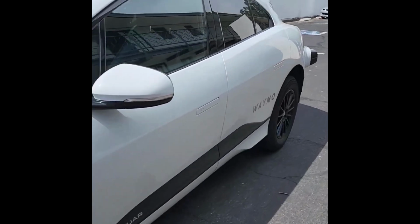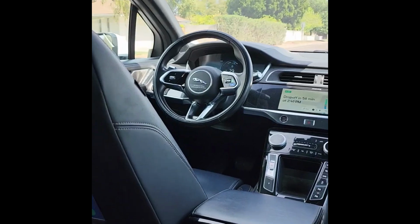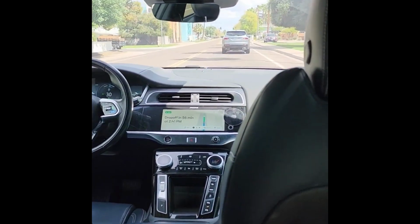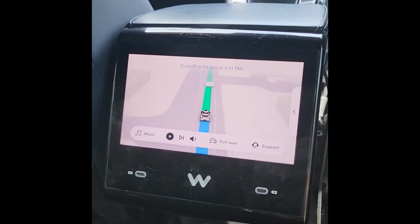Now let's get to the real-world test. I rode in a Waymo car during rush hour in San Francisco, and it handled traffic surprisingly well. We went through busy intersections, tight turns, and even a couple of near-miss situations. But the car reacted quickly every time.